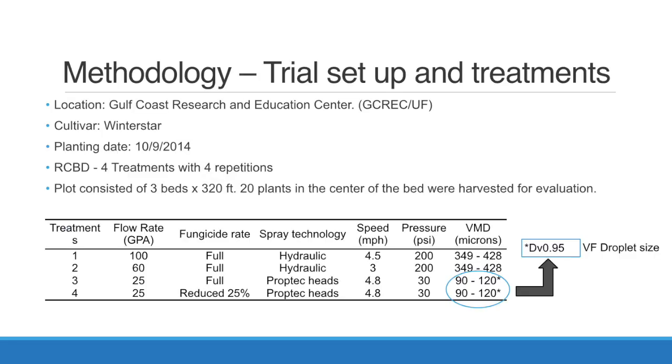We set up the trial at the Gulf Coast Research and Education Center with the cultivar Winter Star. The planting was on October 9, 2014. We used a randomized complete block design with 4 treatments and 4 repetitions. Our plots consisted of 3 beds of 320 feet, and our harvests were done on 20 plants in the center of the middle bed. Here we have the table with our 4 treatments.